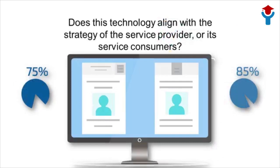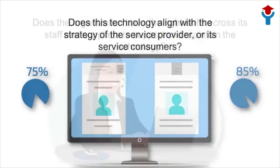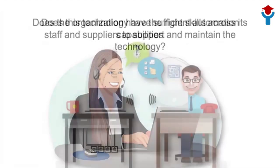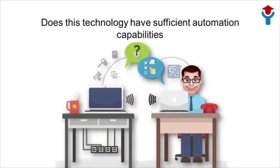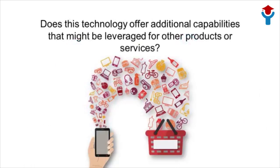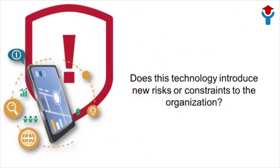Does this technology align with the strategy of the service provider or its service consumers? Does the organization have the right skills across its staff and suppliers to support and maintain the technology? Does this technology have sufficient automation capabilities to ensure it can be efficiently developed, deployed, and operated? Does this technology offer additional capabilities that might be leveraged for other products or services? Does this technology introduce new risks or constraints to the organization, for example, locking it into a specific vendor?